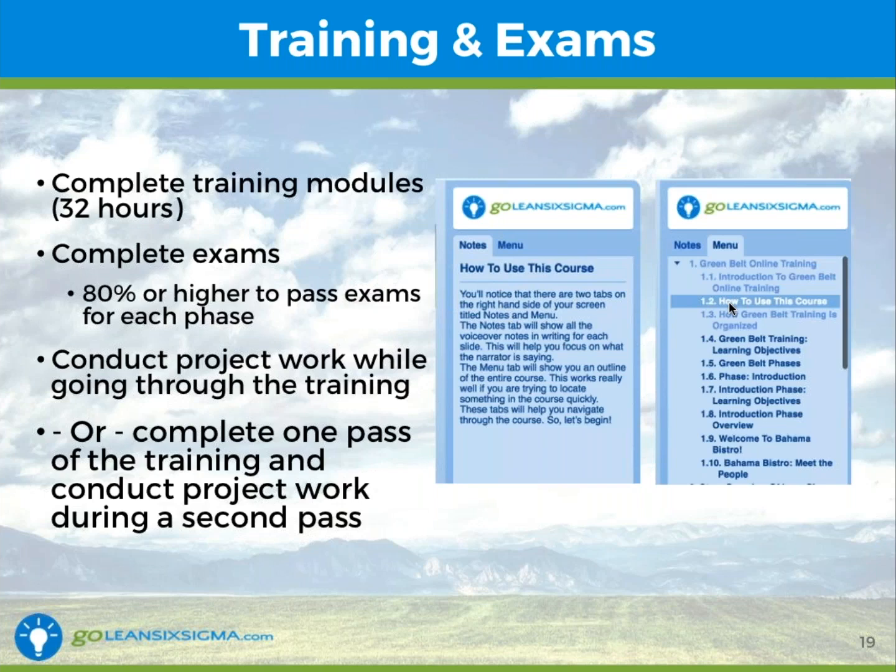We suggest working on your project as you go through the modules while you're in the training. However, as Elizabeth said earlier, some people like to go through the training first and then work on their project as they go through the training on a second pass. It's really up to you. The exam is about 125 questions in total, all multiple choice. There are unlimited retakes, and some of the tests, if you do them by phase, are only 25 or 30 minutes. So it's really up to you what you want to do.